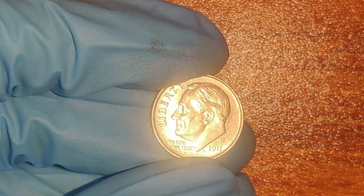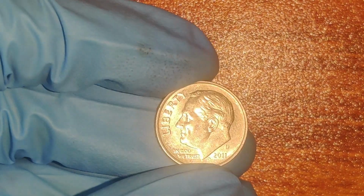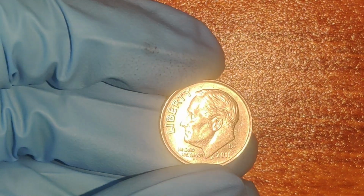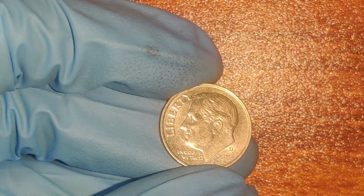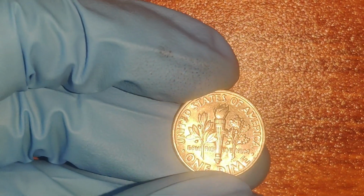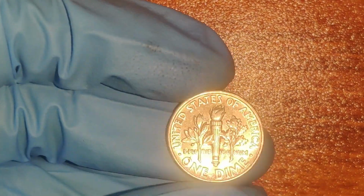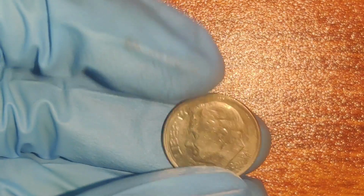Today's video, we're diving into an incredibly rare and valuable coin, the 2011 dime. This small, unassuming coin has a value that will blow your mind, with some of these dimes reaching a staggering $2.5 million in the current market. You won't believe the history behind this coin and how you could have one in your collection without even knowing it.